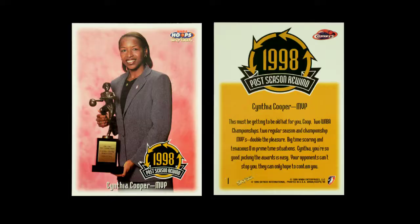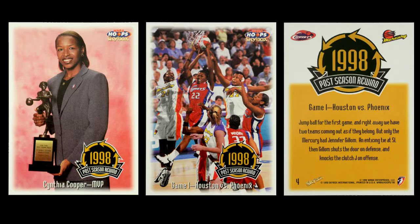And the set also has some subsets. In fact, the set starts off with playoff cards. Now, the playoff cards are basically the whole postseason, and they also have a portrait of Cynthia Cooper as card number 1. These cards have the same white border that fades into an image, but it's a lot thinner, so it reads a lot better. And most of the cards are action shots, so that helps a little bit.